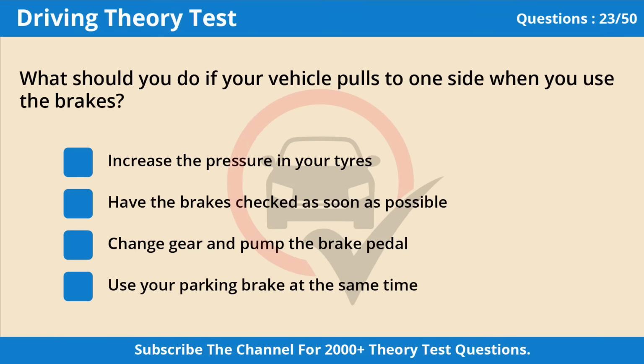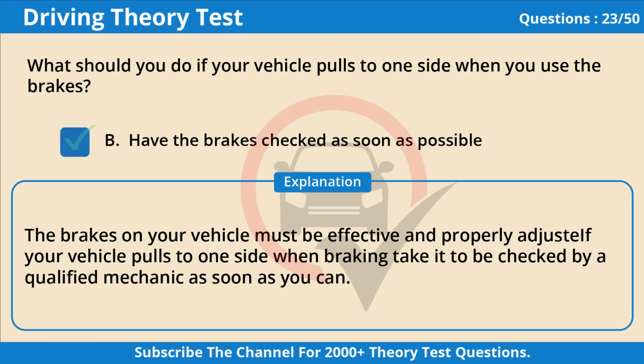Question 23. What should you do if your vehicle pulls to one side when you use the brakes? A. Increase the pressure in your tires. B. Have the brakes checked as soon as possible. C. Change gear and pump the brake pedal. D. Use your parking brake at the same time. B. Have the brakes checked as soon as possible. The brakes on your vehicle must be effective and properly adjusted. If your vehicle pulls to one side when braking, take it to be checked by a qualified mechanic as soon as you can.